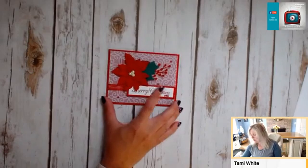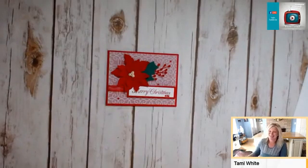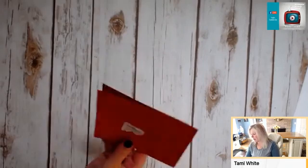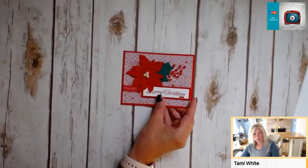Okay, so this was one of the swap cards that was back to the poinsettias, because the dove kit was another one I loved. All right, back to the poinsettias. This one was submitted by Doreen Decibus. She submitted this card for our card swap when we did our holiday catalog.